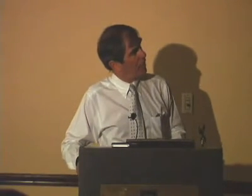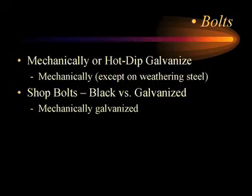If you need to galvanize bolts for whatever reason, we recommend mechanically galvanized. The finish is more consistent, they're more readily available, fewer tightening problems. If you're putting shop bolts in that are going to ultimately be painted, do you put them in black or galvanized? Again, we recommend mechanically galvanized.